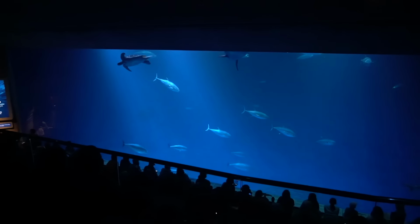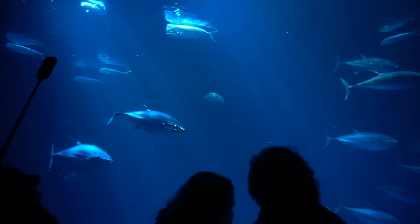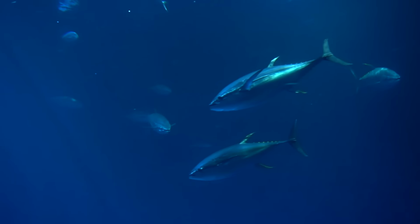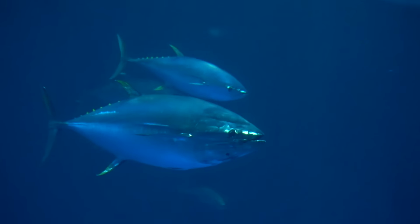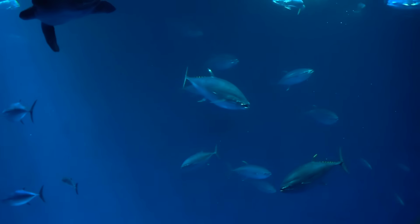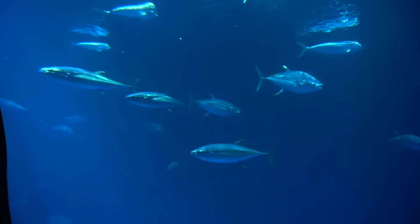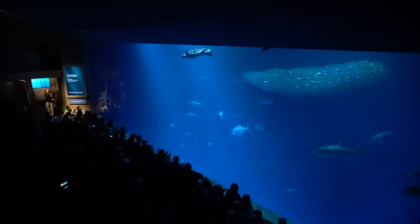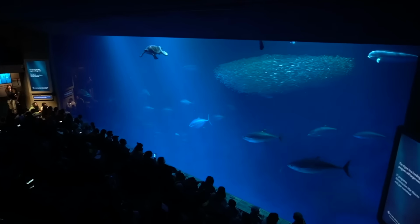And it's claimed this is the only aquarium in the US with yellowfin tuna, fish that's proven really difficult to care for sometimes. They established the Tuna Research and Conservation Center that tags and studies tuna in the wild, and the school that you're seeing right now. But it was almost impossible to look away from, once again, the sardines, twisting and turning in a hypnotizing swirl.